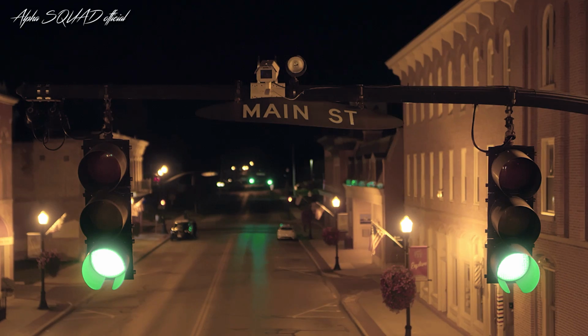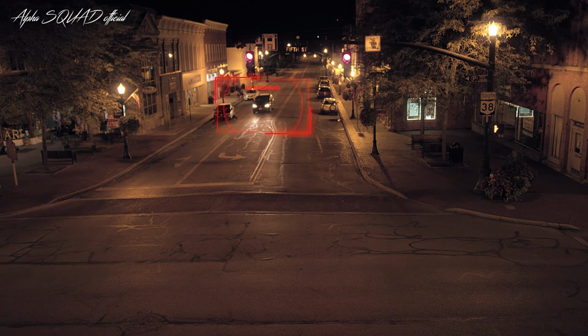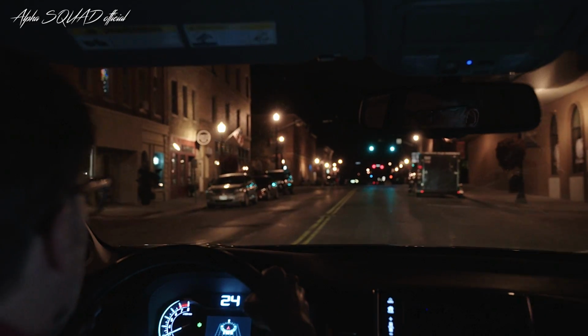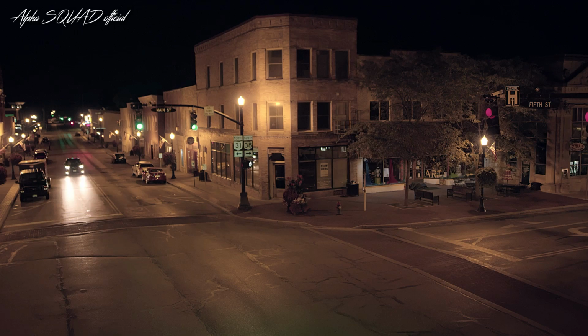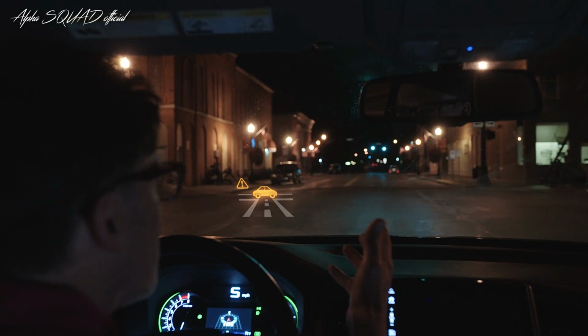Another critical aspect of this connected technology is a cross-traffic situation. And in this scenario, a driver is about to run a red light. Vehicle approaching intersection. But with this early warning, the driver is able to apply the brake to avoid a disaster.